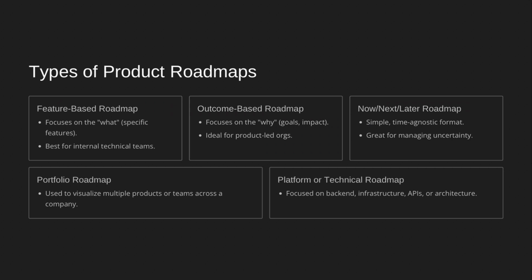Interesting. And there were others too. Sure, portfolio roadmaps, seeing multiple products at once, and platform or technical roadmaps focusing on the back end, the infrastructure. Okay. That's a great overview of the types.